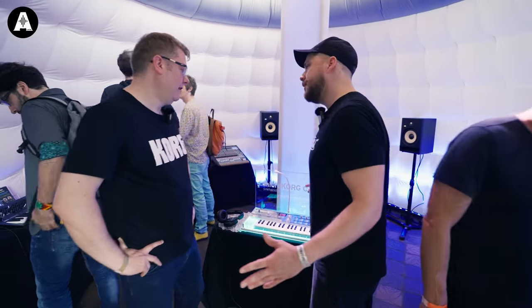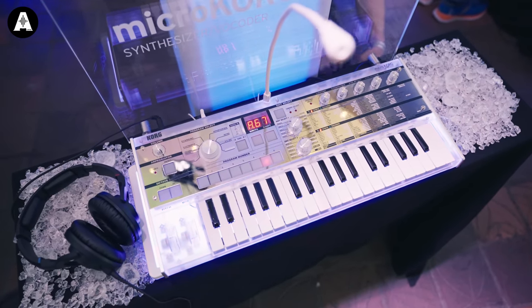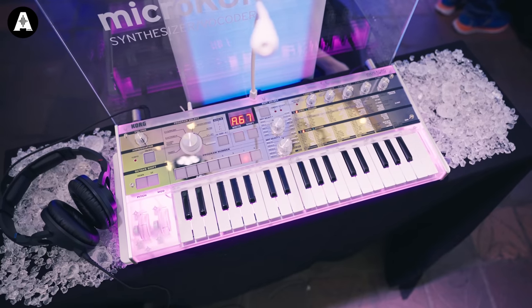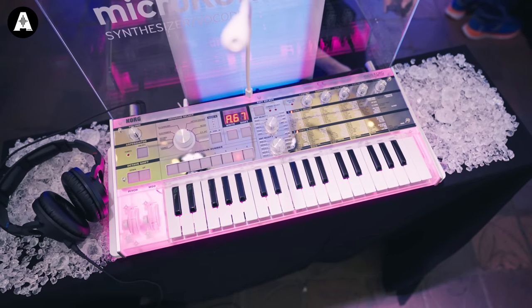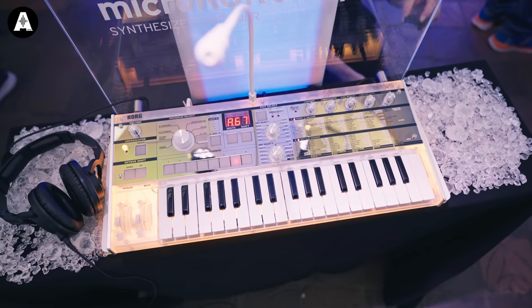What are you calling it? MicroKorg Crystal, so special edition. And it's basically everything that made MicroKorg great. Incredible sounds. And yeah, have a look. And it's in a crystal case.